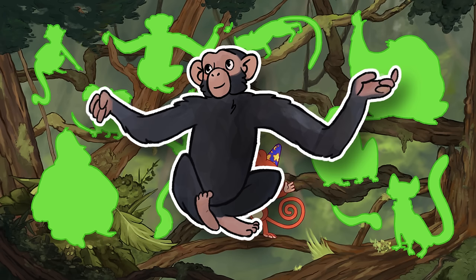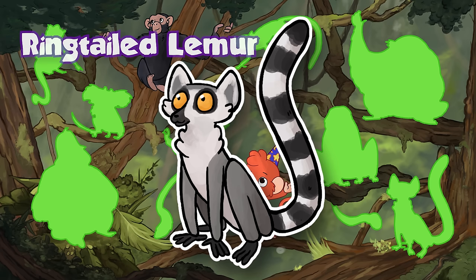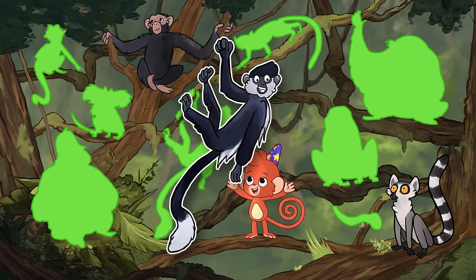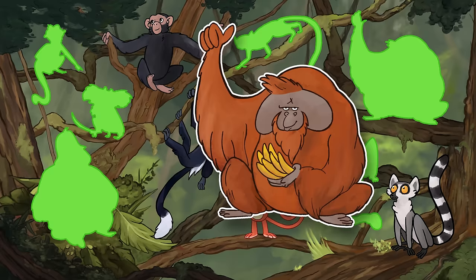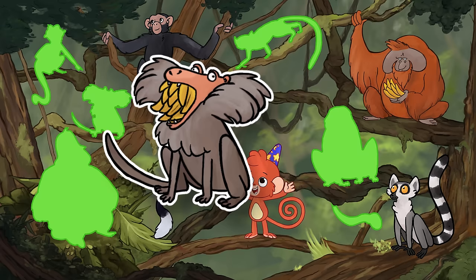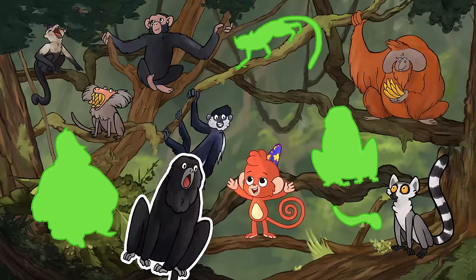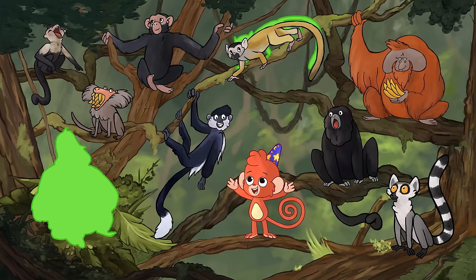A chimpanzee! Ring-tailed lemur! Colobus. Orangutan. Baboon. Capuchin monkey. Howler monkey. Squirrel monkey. And gorilla.